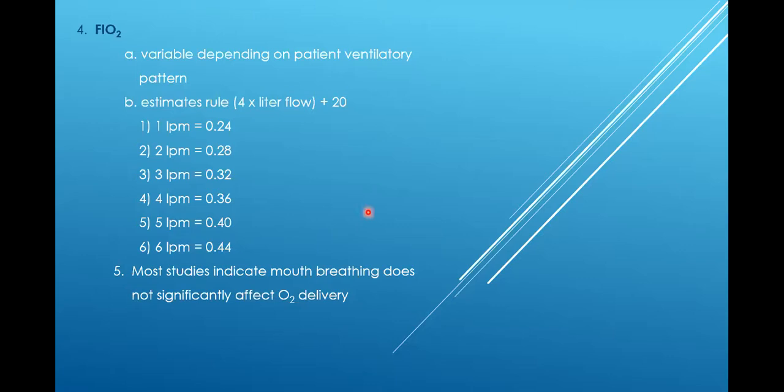FiO2. Now, remember we said it's not precise, but it's variable depending on what? The patient's ventilatory pattern. If they breathe in deeper, the FiO2 goes down. If they breathe shallow, then FiO2 creeps up, because you're not moving a lot of outside air, entrainment. But we can guesstimate it by using the rule of 4s.